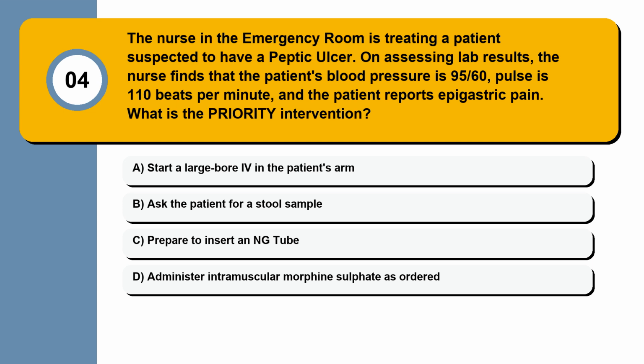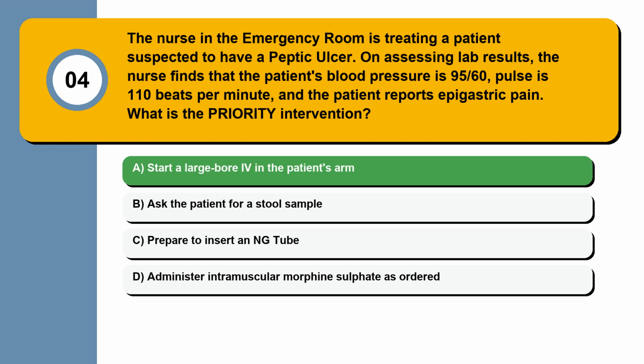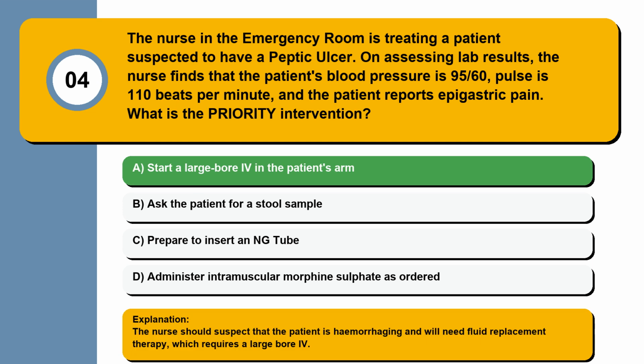Start a large bore IV in the patient's arm. Ask the patient for a stool sample. Prepare to insert an NG tube. Administer intramuscular morphine sulfate as ordered. The nurse should suspect that the patient is hemorrhaging and will need fluid replacement therapy, which requires a large bore IV.